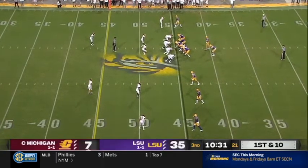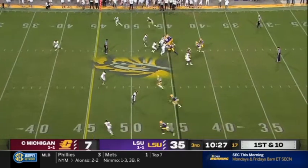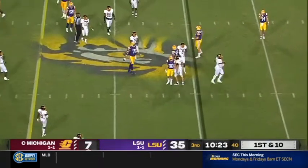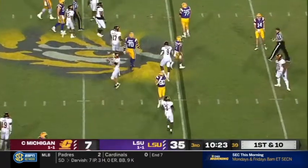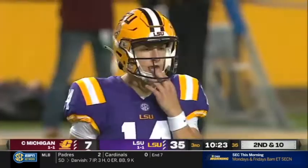Is that the right spot? Well, they're at the wrong 45. They shorted him 10 yards. Here's incomplete to Jack Besh. Somebody radio down, 45. We got two 45s on every field. All right, they're just gonna roll with it.